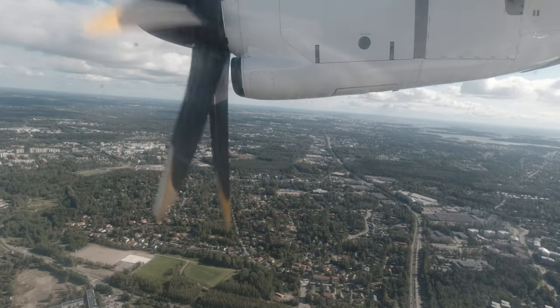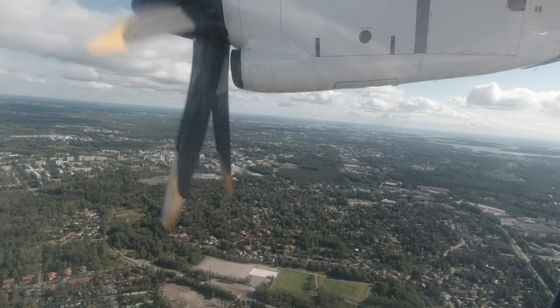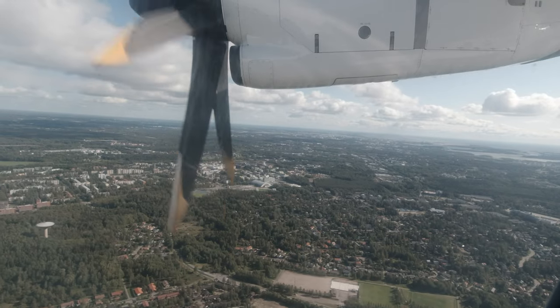This was only a short flight, but the crew was great, the plane was great, the interior was great, the service was great. I would recommend flying Finnair anytime.